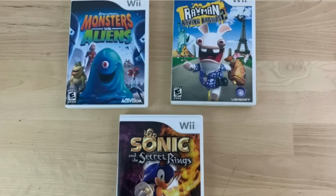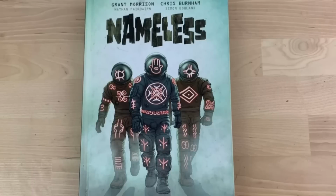This one did sell via promoted listings. It's a lot of 3 Nintendo Wii video games: Rayman, Monsters vs. Aliens, Sonic Secret Rings. And it just took 2 days to sell, $10.95 shipped. This one here took 2 days to sell on eBay. Nameless, Grant Morrison, Chris Burnham hardcover book. And this sold for $7.95 shipped.